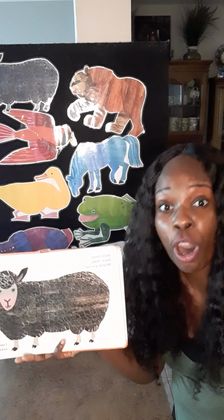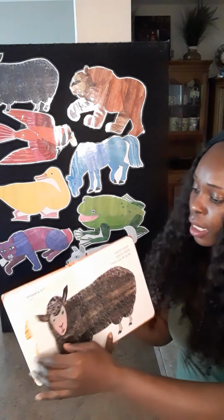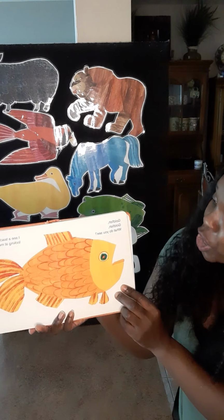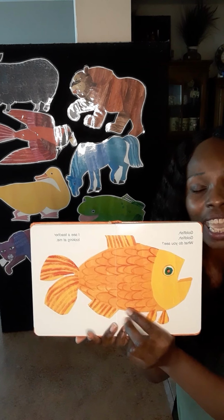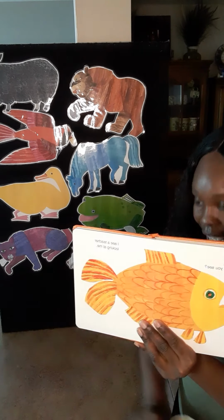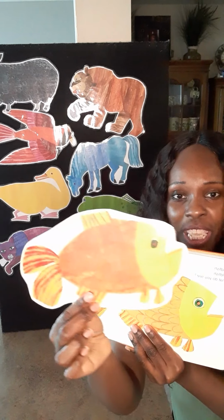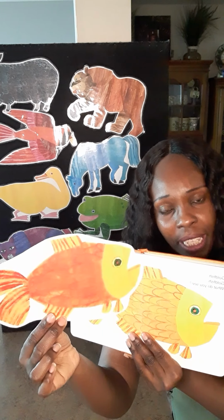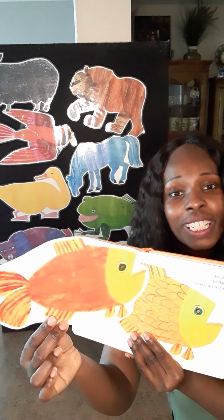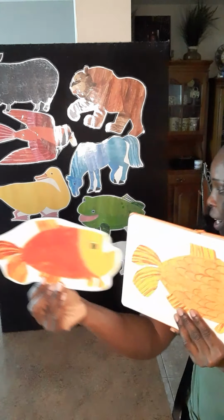I see a goldfish looking at me. Oh! Goldfish, goldfish, what do you see? Can you guys help me find a goldfish? Here it goes. Look at the goldfish. What sound does a fish make? Good job! Let's put the goldfish on the felt board.